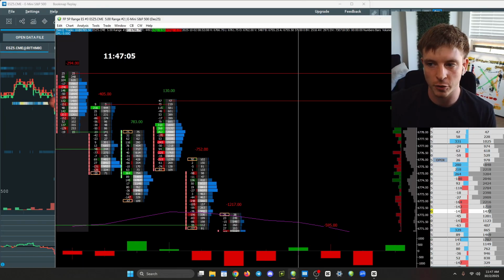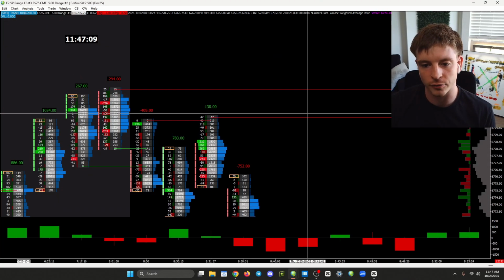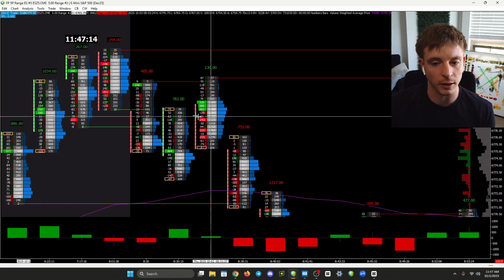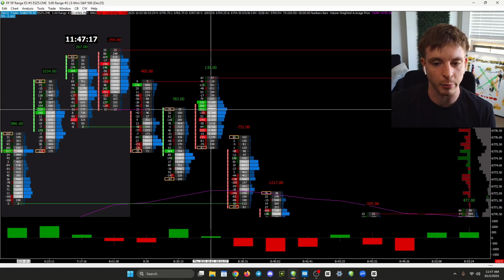If I show you guys the footprint chart, this is what it looks like on the footprint chart. It smacks you in the face, or at least it smacks me in the face. So like you can see this cluster of aggressive buying that's failing to move price, some delta right here.